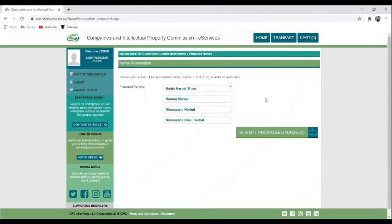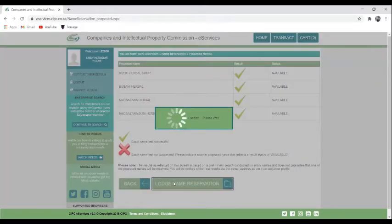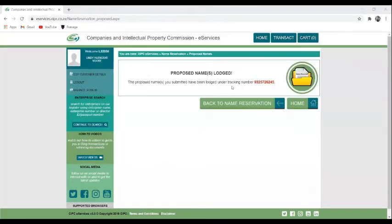So now that I've typed the names, I will click submit proposed name, and then it will tell you that it's available. But seeing this result saying it's available doesn't mean it's available. You will only confirm that it's available when you get confirmation. So then you will click log name reservation. When it's done, you will see it has been logged under a tracking number. This number is the same number that you will use to link once the name is registered.